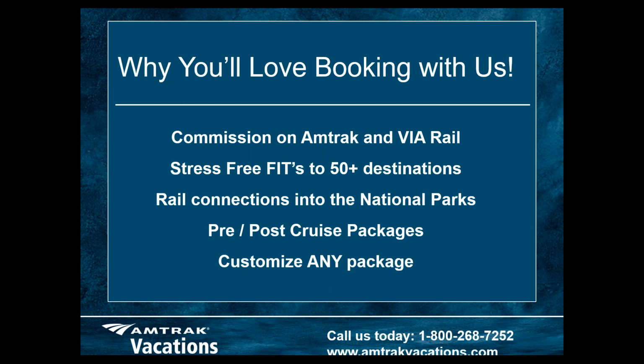And the cost of the rail ticket, whether it's Amtrak or Via Rail within our packages, the cost of the ticket is exactly the same cost as what your clients would find on their own online. The difference is obviously you book it with us, we pay commission.